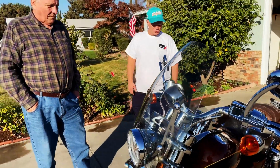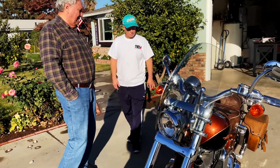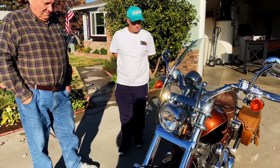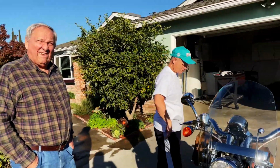Have you ridden this to Sturgis yet? Nope, it's never left the state of California. It's never been in rain. It's been babied the whole time. That's always a good thing.